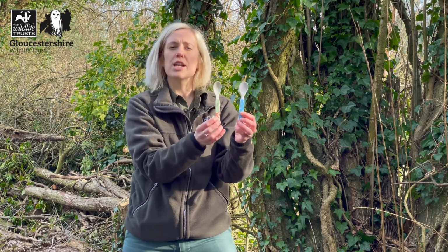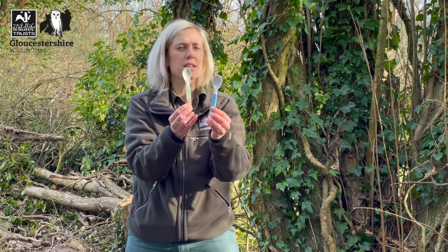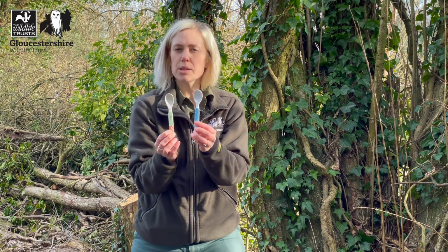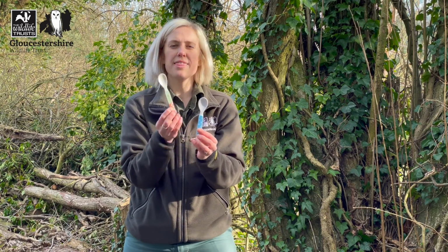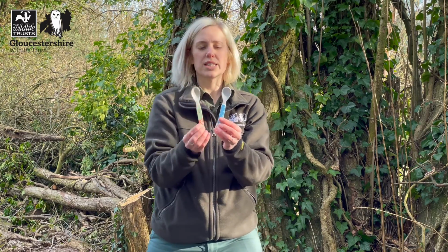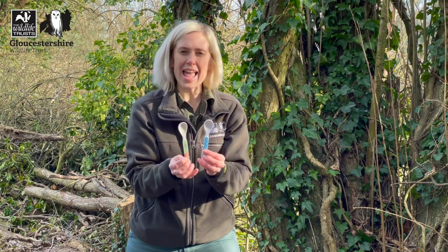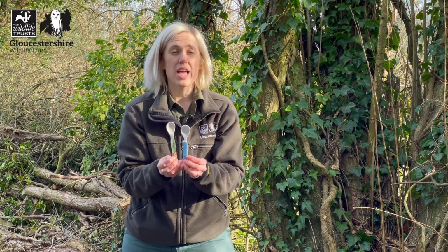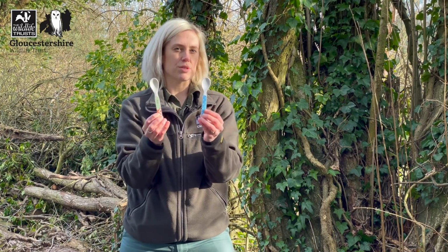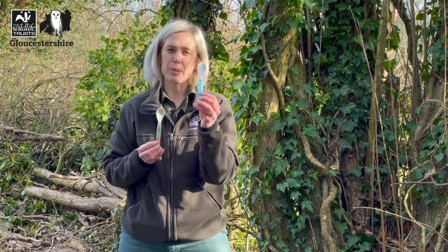Bamboo is really sustainable in that it grows really quickly, and it can be used to make material that acts a lot like plastic. It's a little bit more brittle, so it might break quicker than a plastic spoon, but also when you are finished with it, in the right conditions, bamboo will decompose. It will start to break down and return to the natural world without leaving anything detrimental to wildlife behind. So one thing that you can do for wildlife is swapping your materials. Maybe choose a bamboo plate or a bamboo spoon next time rather than a plastic one.